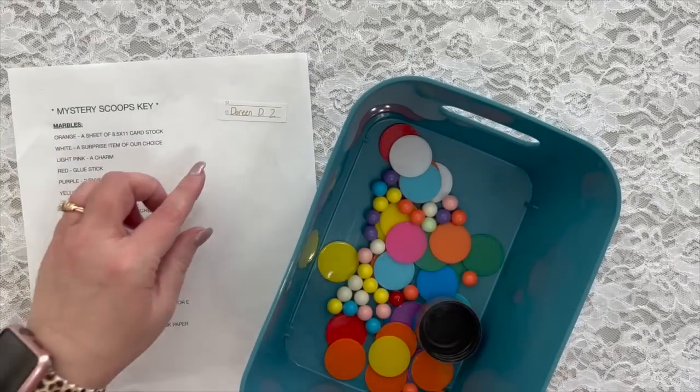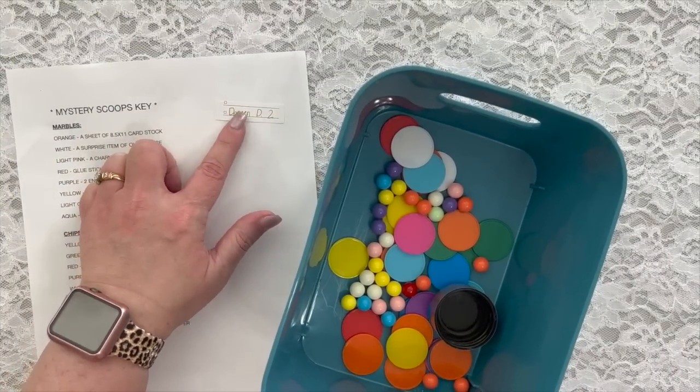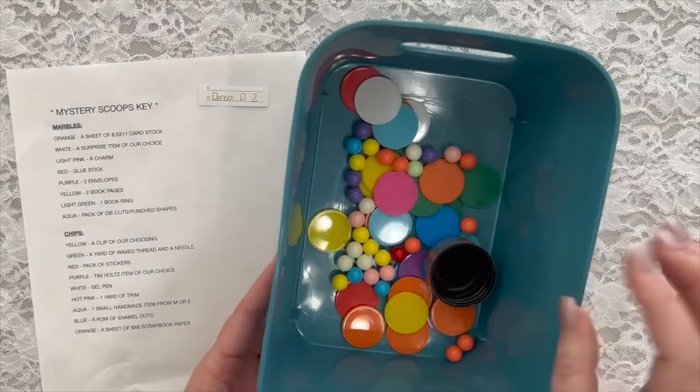Hey, hey, we are scooping for Miss Doreen D, and Doreen got two scoops. So here you go, Doreen.